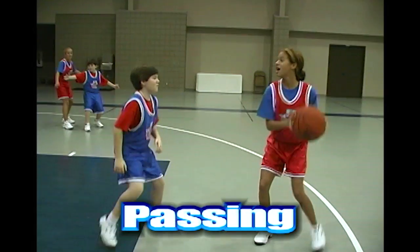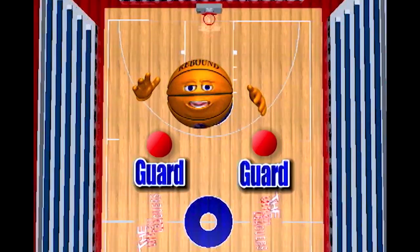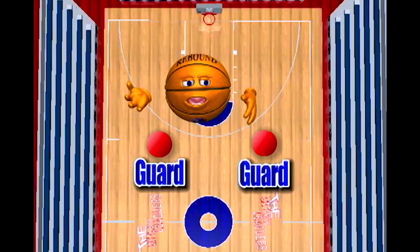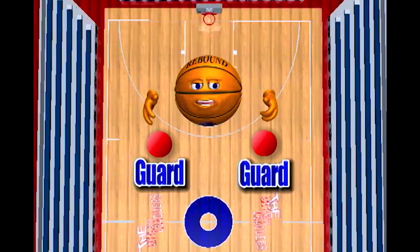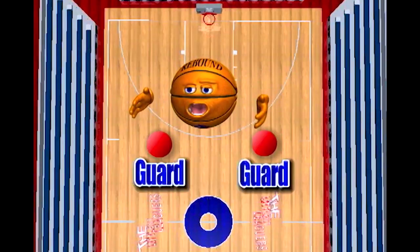Guards in basketball usually move the ball down the court, so it's very important that a guard be good at dribbling, passing, and shooting long shots. Guards will normally play pretty close to the middle of the court. Also, when playing guard, after the other team scores, it is your job to handle the ball.